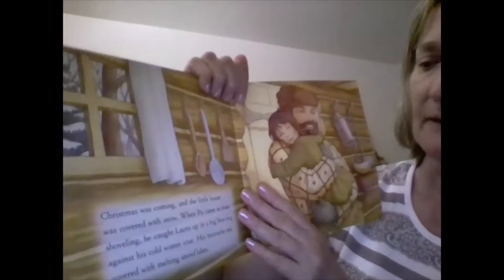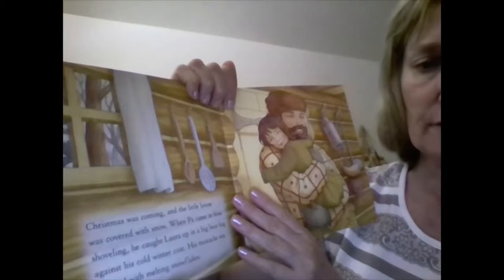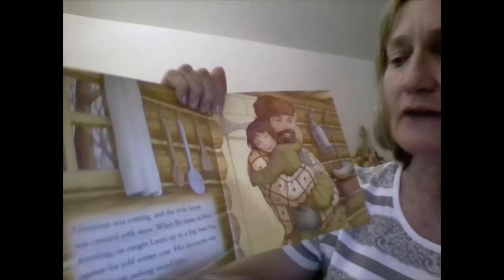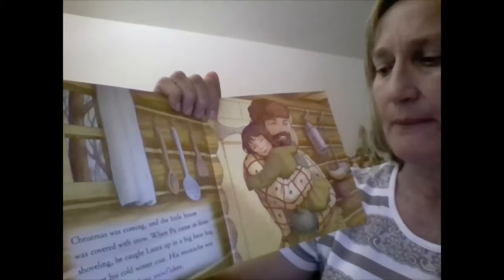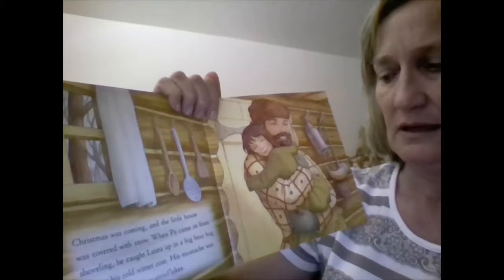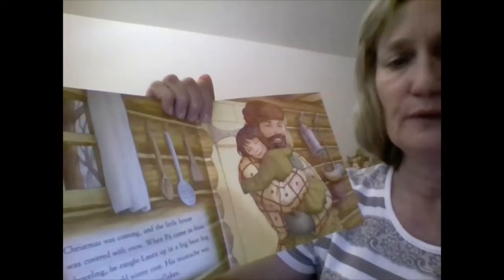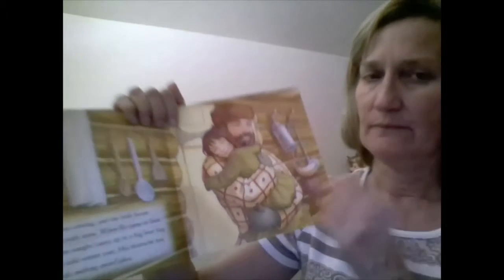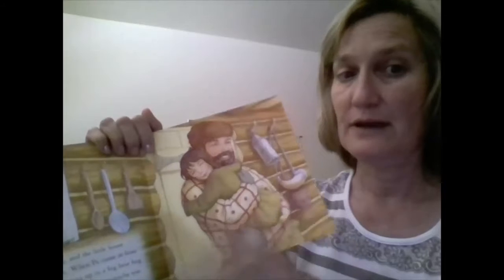Christmas was coming, and the little house was covered with snow. When Pa came in from shoveling, he caught Laura up in a big bear hug against his cold winter coat. His mustache was covered with melting snowflakes. Papa has a beard and a mustache.